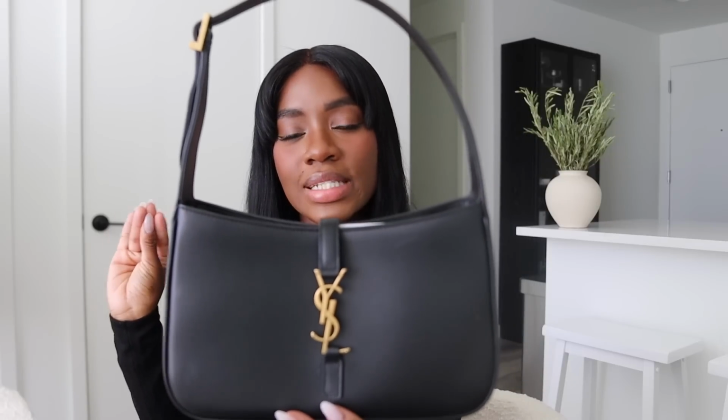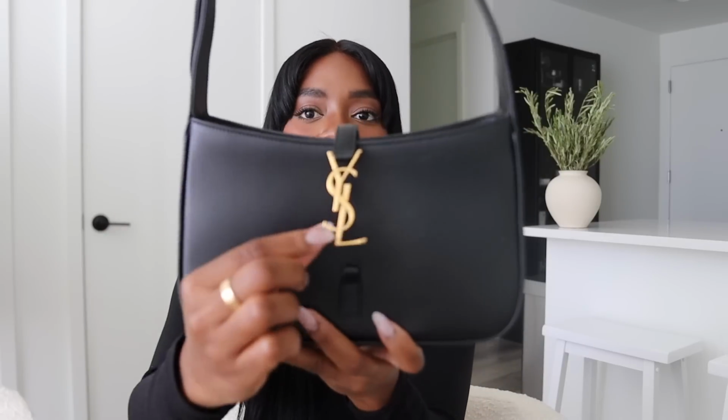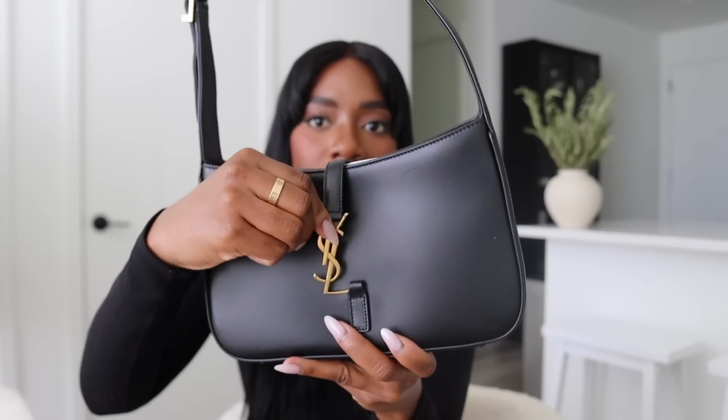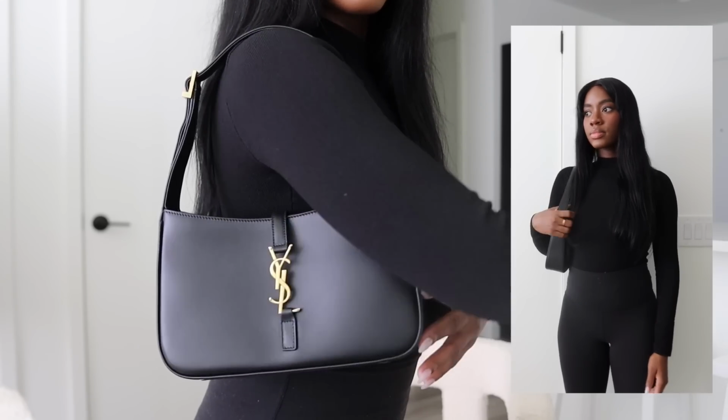So yeah, this is the bag, and I'm just really obsessed with the very simple design of this bag. And this is the closure area. It's the YSL sign, and you just push that in the little hole there. And again, it is a shoulder bag, and as of lately I've been really gravitating towards shoulder bags. I just feel like they do it for me. I just love this look.